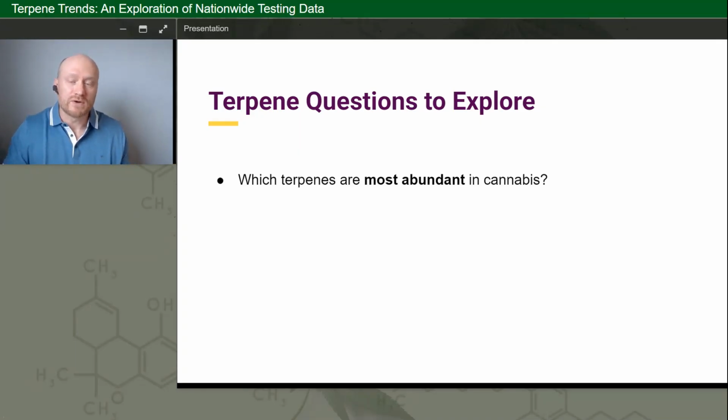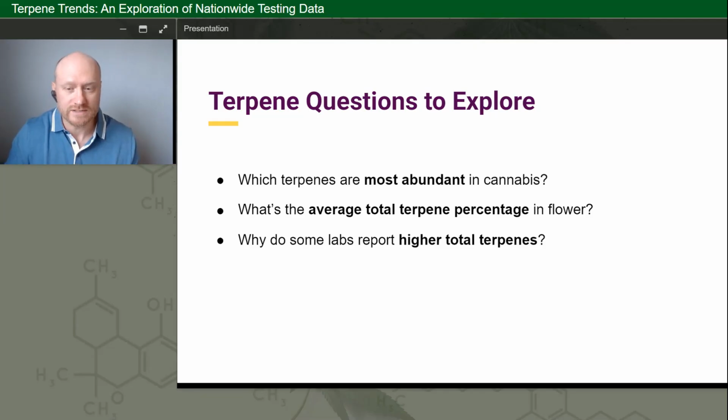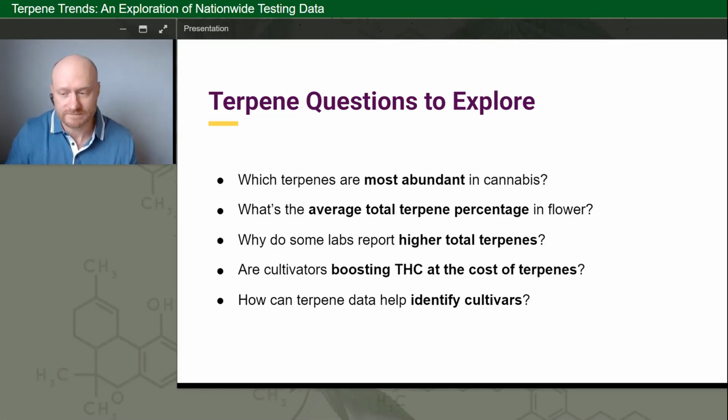Which terpenes are most abundant in cannabis? What's the average total terpene percentage in flower? Why do some labs report higher terpenes than others? Are cultivators boosting THC at the cost of terpenes? And how can terpene data help identify cultivars?